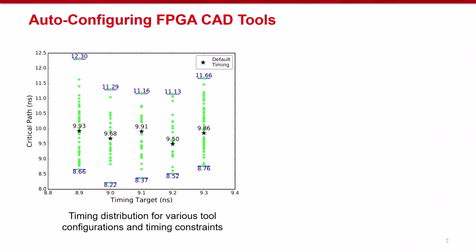First one is default timing is 15% worse than the best timing observed. And second, more than 30% of the randomly sampled configurations result in a better timing than the default configurations. So these observations suggest that there is significant room for timing improvement through tool configuration.